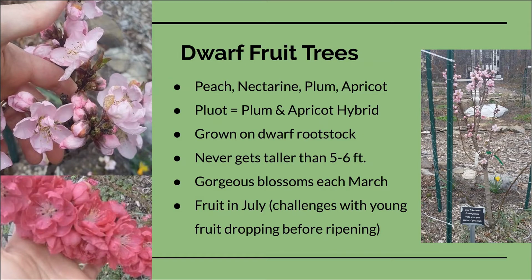Although we do have peaches that ripen at the other garden behind Potomac Heights on campus. Those trees are much older, and we get thousands of organic white peaches from that site. But I'm still trying to perfect exactly what these trees want. The dwarf rootstock can make them a little bit weaker, more challenging, and kind of finicky. So I'm still working on that, but we do get a lot of fruit.